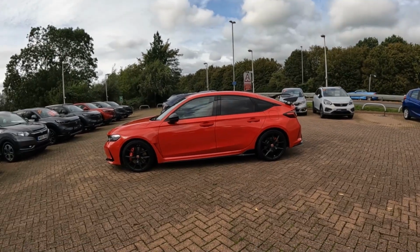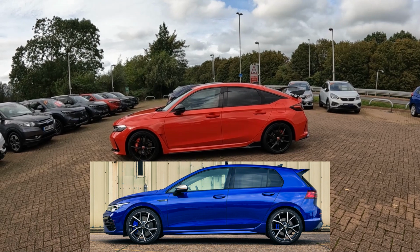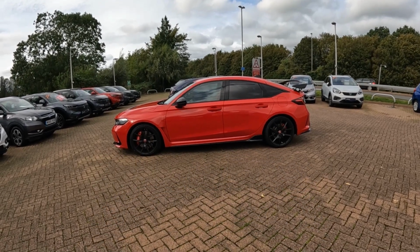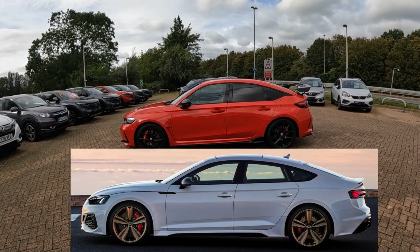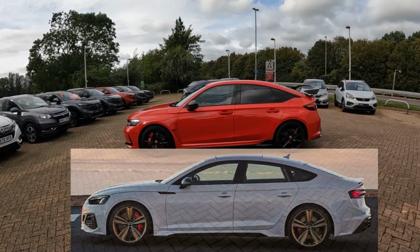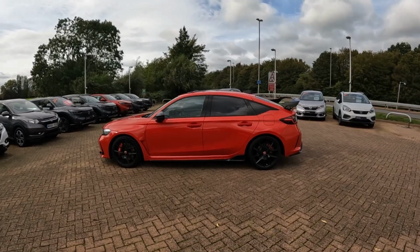Lots of small family cars are getting a bit too boxy in my opinion, and I'm glad that this 11th generation Civic has a nice sloping rear end, similar to an Audi S5 Sportback. There's one of Honda's boxy small cars.